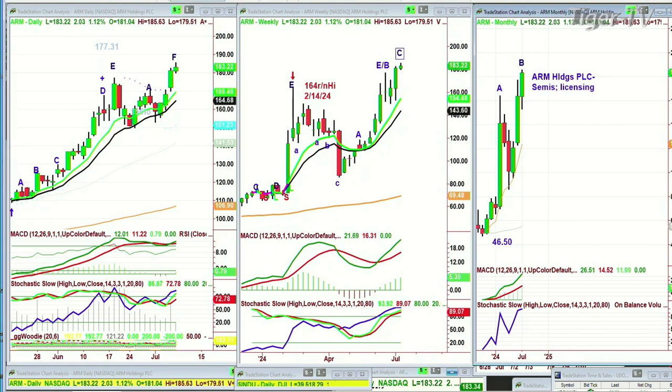So Arm Holdings, I think from the cup formation, a little jagged cup formation, going to a new high and having the second day above the 177.31 high of mid-June is telling me that there's a really good chance that the 190 area, it's 183 right now, hit 185.63. 189 to 191 is kind of the area where, on a visual measured move, I'd say that's where we might go in July, and that would be a lot of resistance.